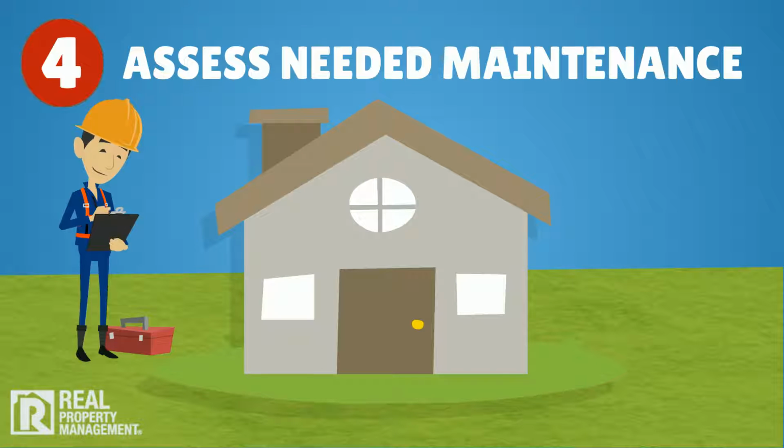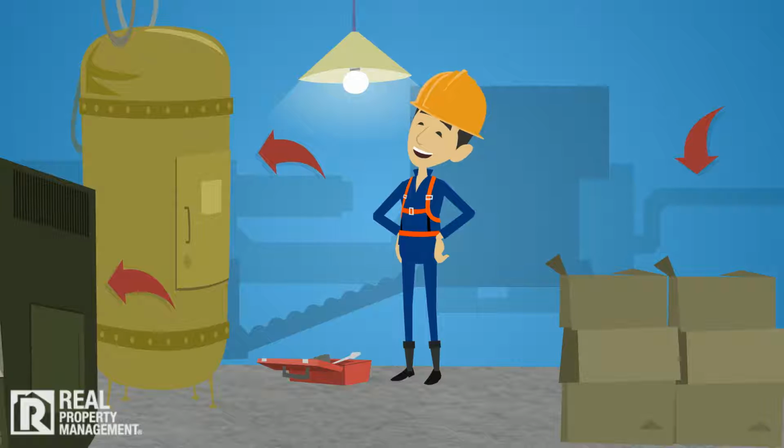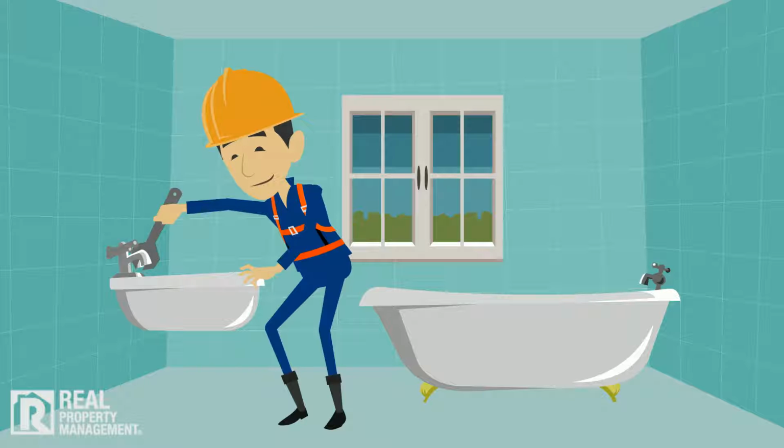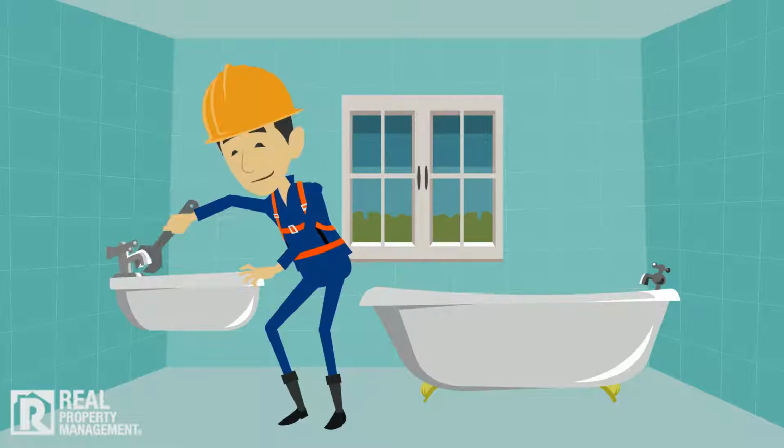Assess needed maintenance of exterior, plumbing, furnace, water heaters, air conditioners, or any other mechanical systems, as well as appliances, taking photos of areas needing attention. Proactively attend to any item needing repair before it becomes more serious or costly.